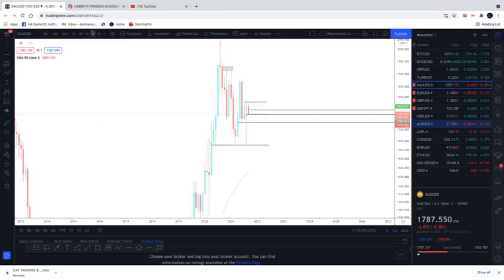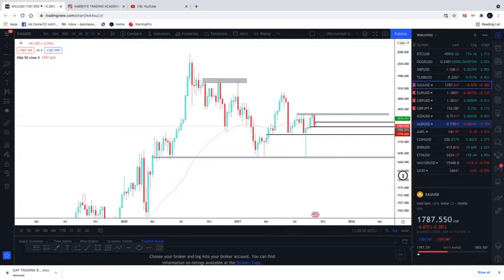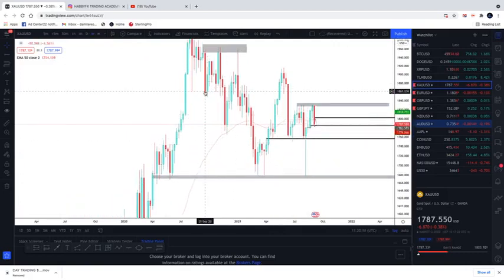Let's go to the weekly time frame and see what is reacting over there. At this point, remember this, most of my students will know this: we have what we call the initial breakout entry.